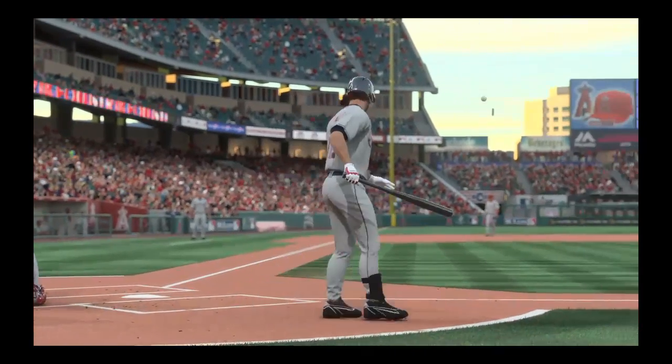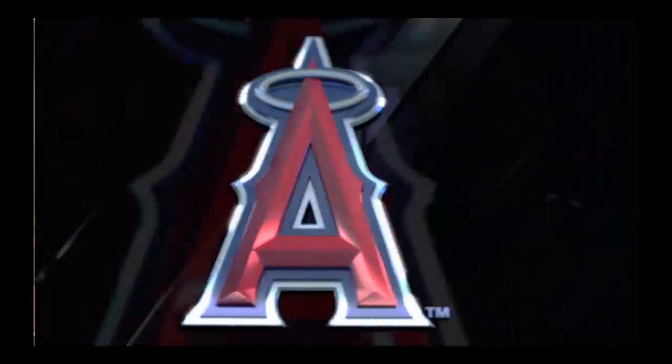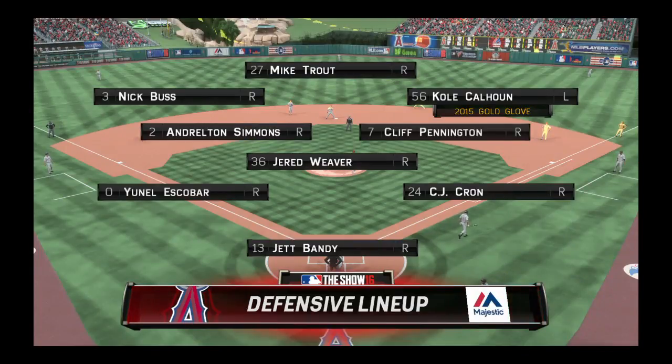And with a quick breather here, let's give you a look at the way the Angels match up defensively. It's brought to us by Majestic. Any thoughts, Eric? Well, guys, the last place you want to hit the ball against this team, right field. He won the Gold Glove Award last year. He can go get him with the best of anyone.